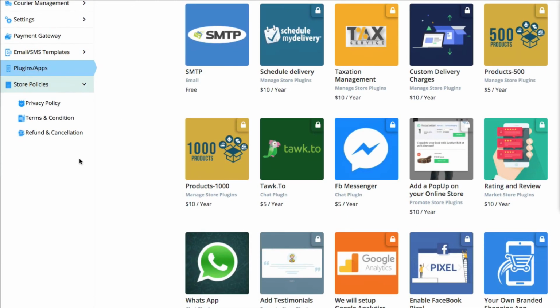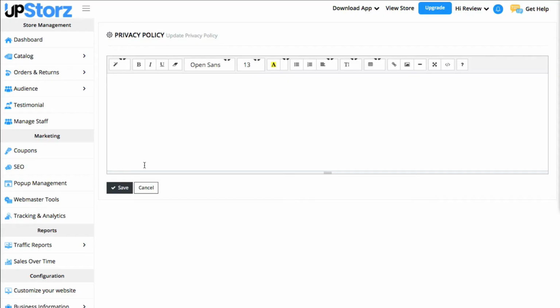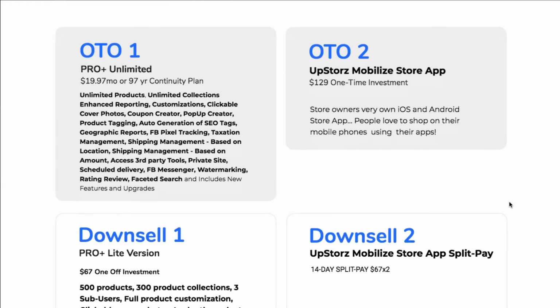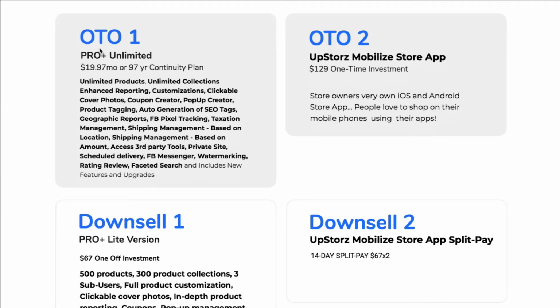And then store policies. The sales page says that you get a template with this, so you don't have to think about anything. Well, all I see here is an editor. So I don't know if the templates come in a separate file when you purchase a product or what. Now, you could copy and paste something you find online and put it in here and edit it with your website name. But I found no templates for any of the store policies. Okay, let's take a quick look at the upsells. The first upsell is the Pro or Unlimited version.